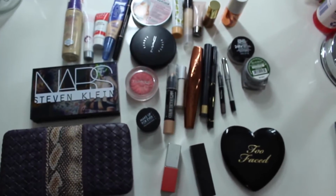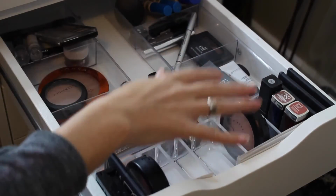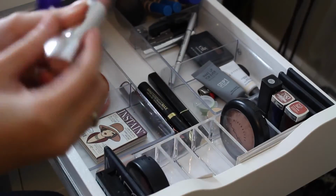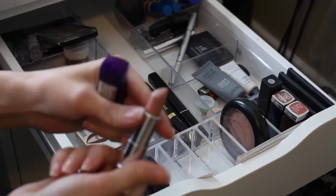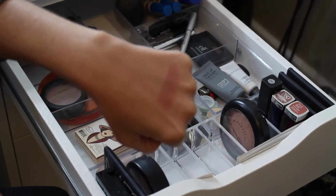So let's go ahead and get into what I'm adding. Okay, so why don't I start right here anyway, just because we're right there. I've got some lip products. I'm going to bring in a Rimmel Moisture Renew lipstick in First Class Nude. It's just a nice everyday nude, pretty much neutral. That's a little swatch there.